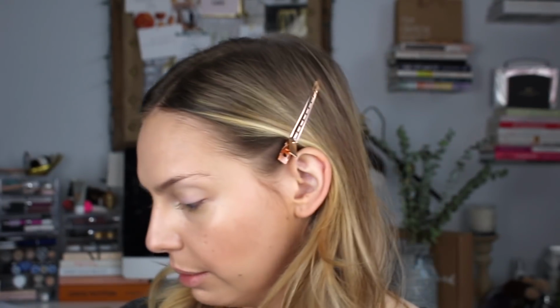Wow. I'm still looking very glowy. I don't think I'm even going to go in with the Maya Chia just because I am very glowy right now. Okay, so I'm going to go with brows.